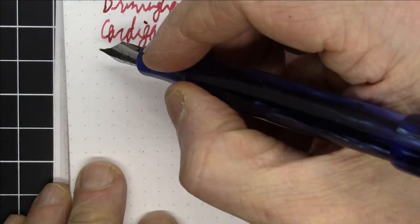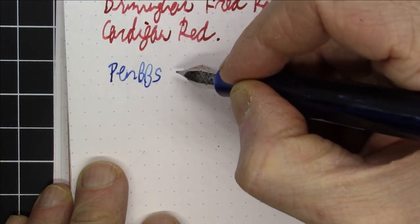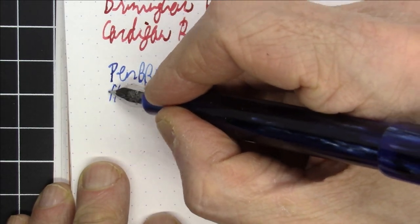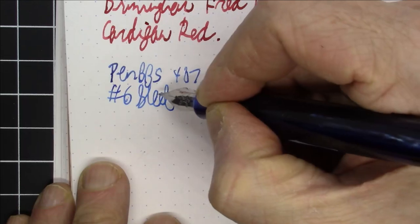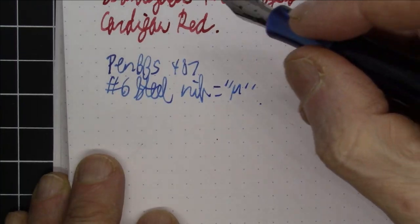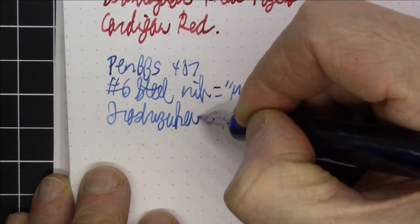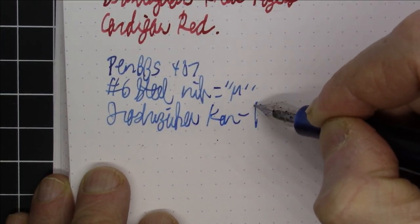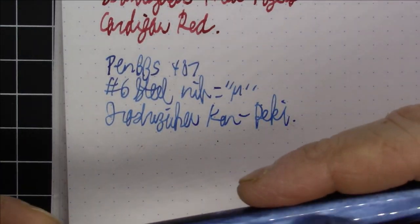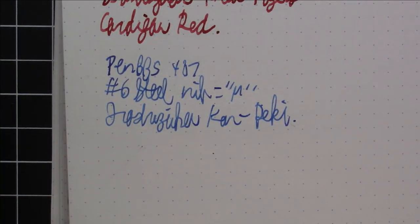So this is, like we said, a Pen BBS 487, and this has a number 6 steel nib. And this one is in medium. And this ink is Iroshizuku Konpeki. This might be the only non-Pilot pen that I have inked up with an Iroshizuku ink at the moment, now that I think about it. But it just goes so well with this pen.